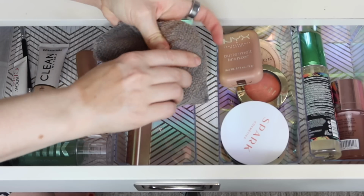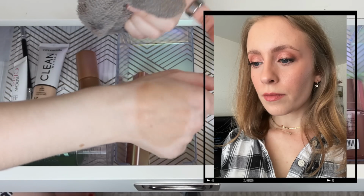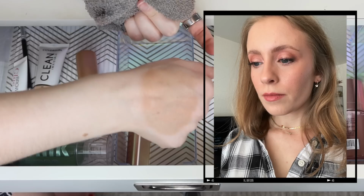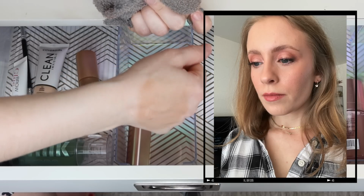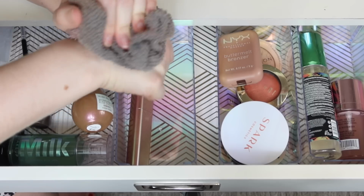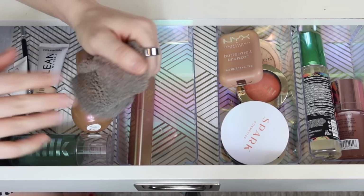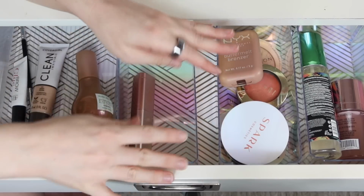And the shade is perfect. I love the shade Sail. It's the lightest shade it comes in, and it's just the perfect bronzer shade for me. It's not too orange, but it's definitely still warm toned. So it works as a bronzer. It's just perfect. So yeah, that was definitely my most used bronzer of this rotation.